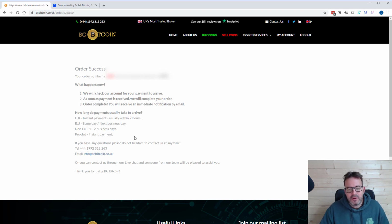So they've got some sample time. So they're saying UK instant payments, which is what I'm using. It's really good, the instant payment system here in the UK. So if you're sending between compatible bank accounts, the payments pretty much arrive immediately. So I don't know how frequently they check their incoming bank account, but it says here instant payment usually within 2 hours. In my experience, it's usually within a few minutes. So hopefully that won't take too long.